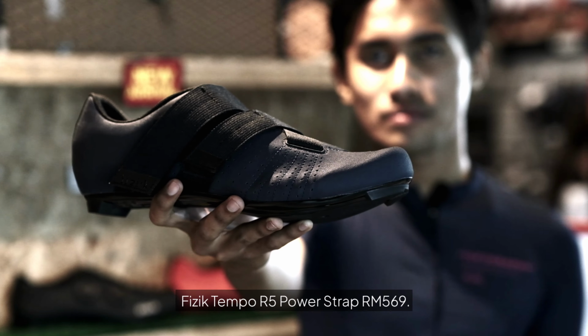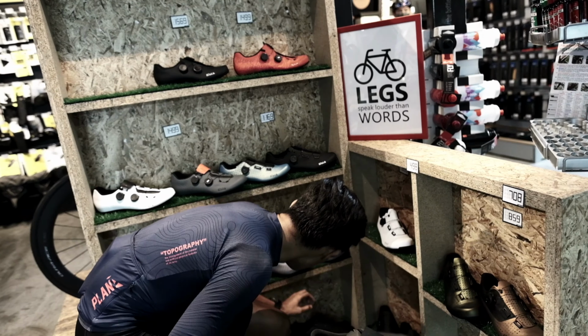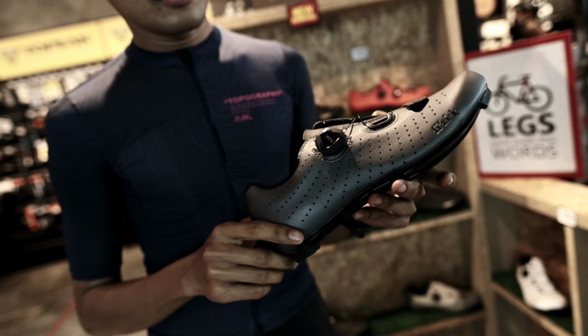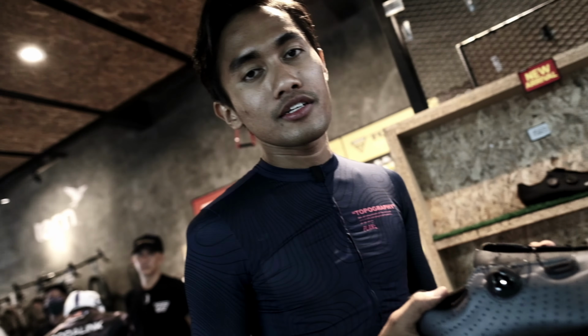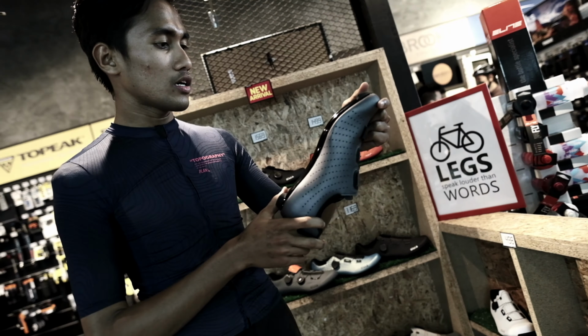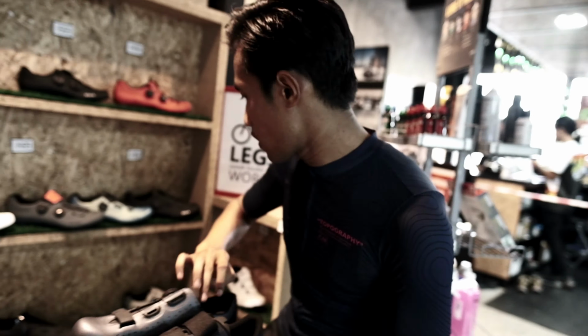If you want the Boa one, we also have it. Oh, there's a Boa one too. Yeah, we have everything. Overcurve R5. The price? The price is 629. So this is more for comfort, right? Yeah. This one is fiber composite. So let's go towards the stiffness one. Where's the stiff one, bro?